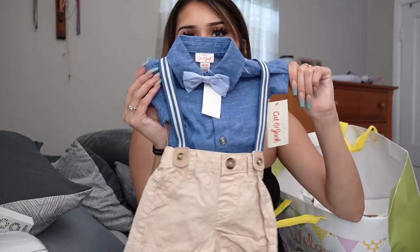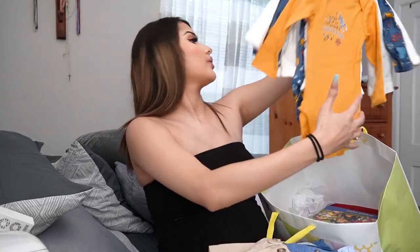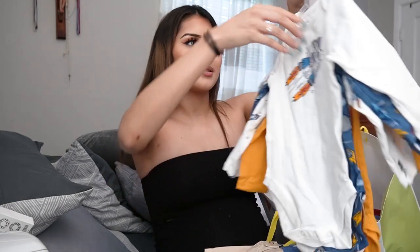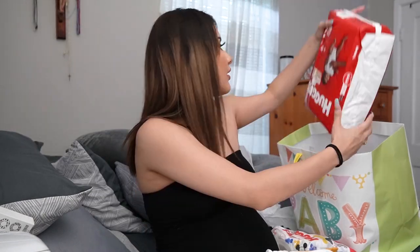Oh, this is so cute. We also received this little pack of onesies. So it's a pack of 4 onesies, and they are for 6 to 9 months. Got some Huggies wipes, which you're never gonna have enough wipes nor diapers. And some diapers, size 2. Yeah, the size 2.